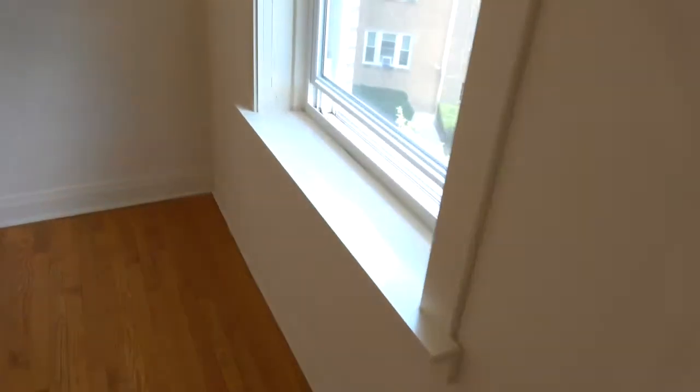Shut it down. And we'll turn around, get another look at the sleeping area. I hesitate to call it a bedroom because the rent is under $1,000. And if it's a bedroom, then the rent goes over $1,000. So we're just going to call it a sleeping area.